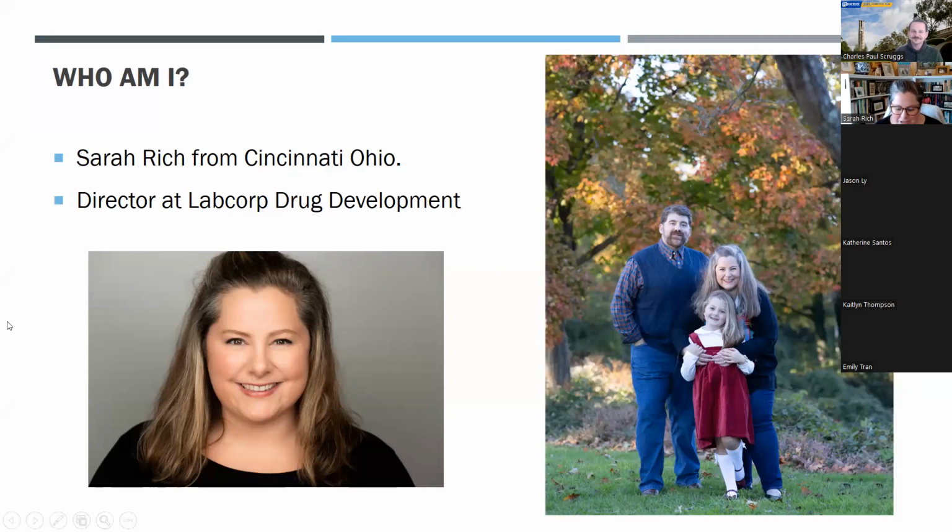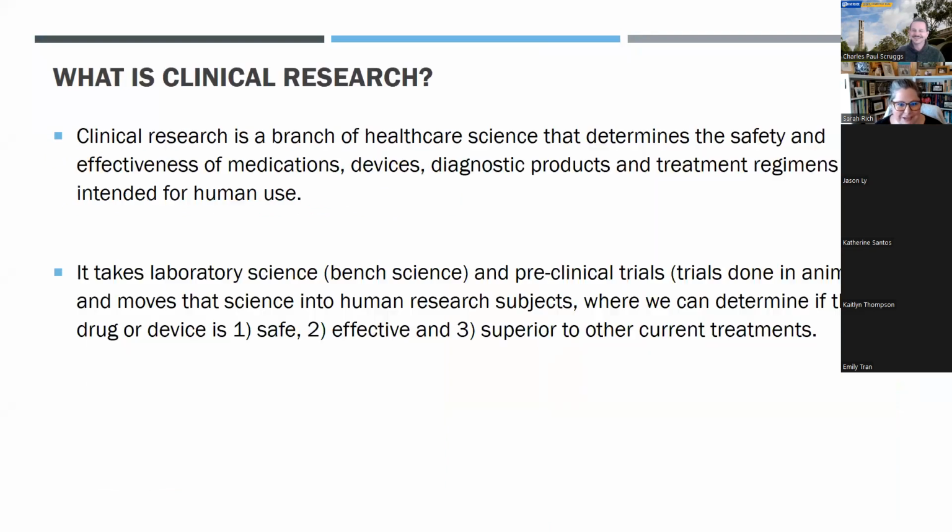And this is my headshot where he photoshopped out all of my gray hair. But I actually love my gray hair.